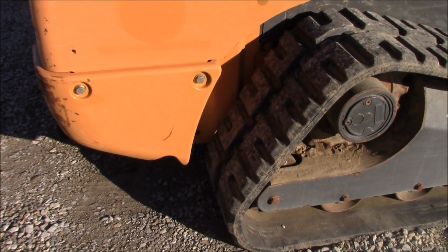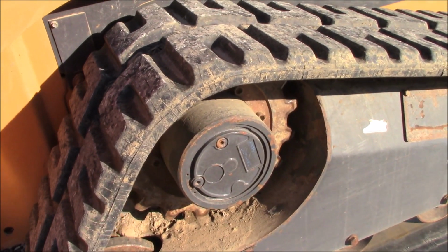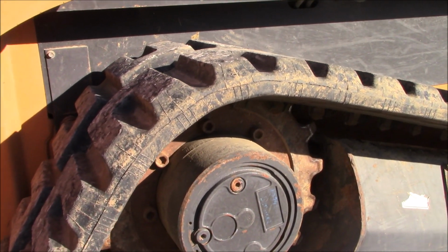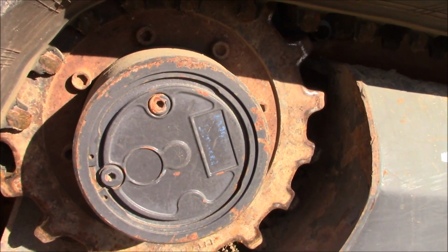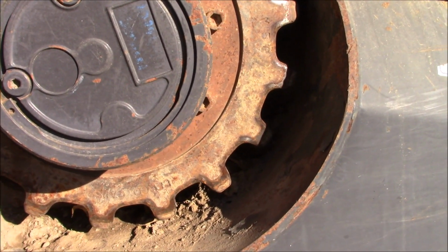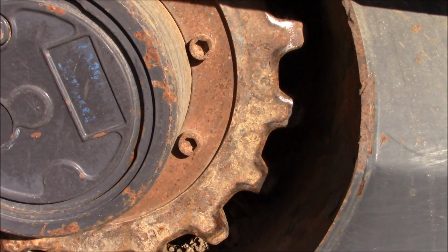So here's the rear end and the tracks. See, the tracks are in really excellent shape. They're at least 85-90%. Sprockets are also showing very little wear, 85% or better.